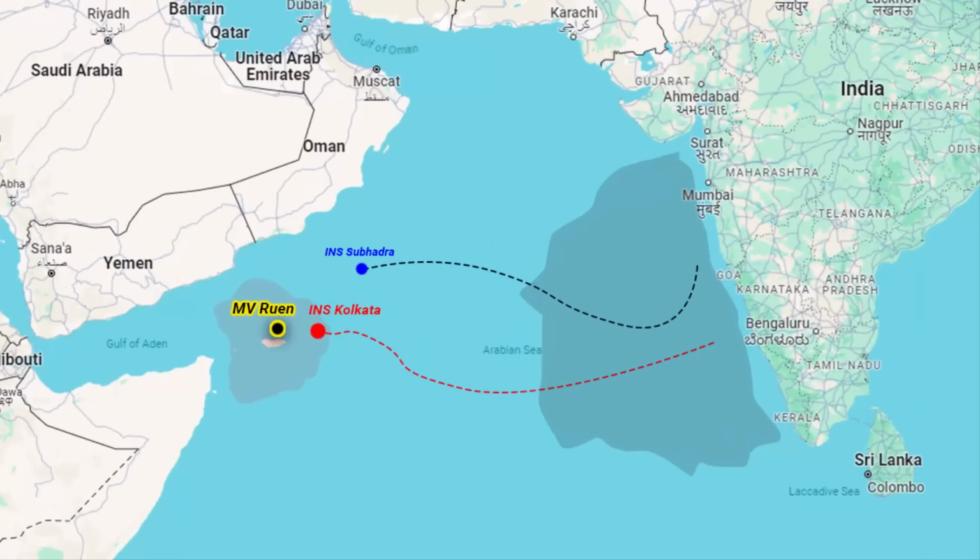So basically, the Somali pirates had hijacked and kept this ship near the Yemeni island of Socotra, which is here. Now, if you look at this island, it is approximately 2,600 km off the Indian coast. The Indian Navy was aware of this hijacked ship since the time it was captured, during December 2023. The Indian Navy kept a tab on the ship throughout the period and finally decided to launch a rescue operation on Saturday, 16th March 2024.